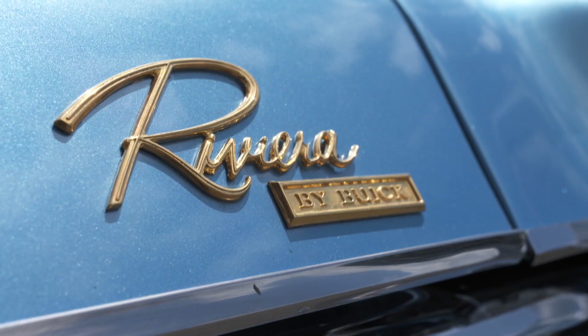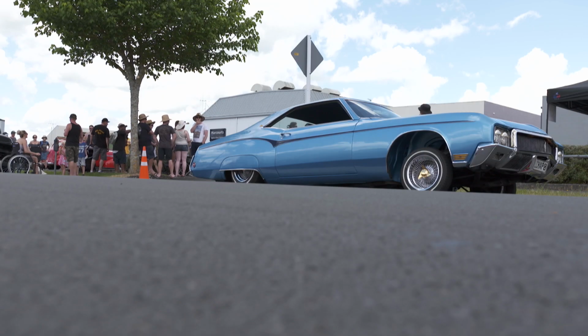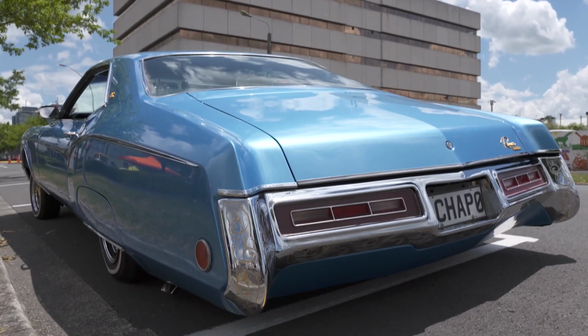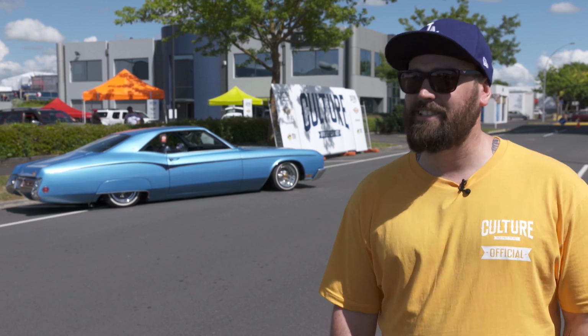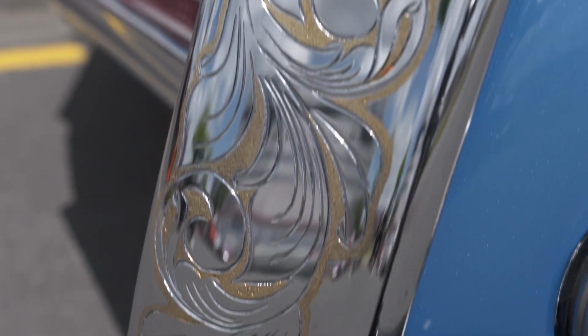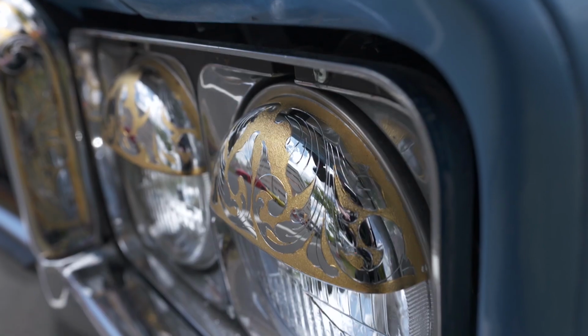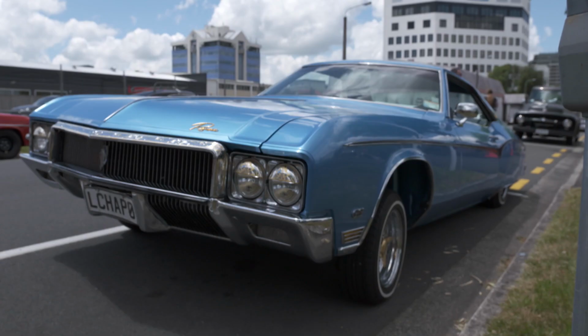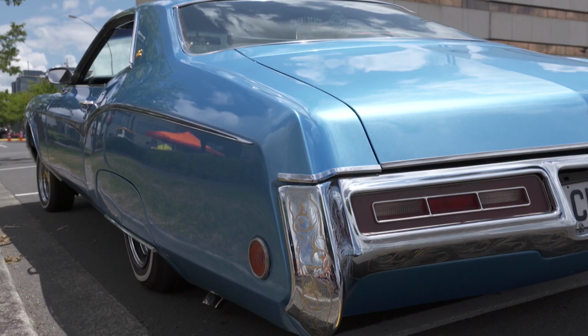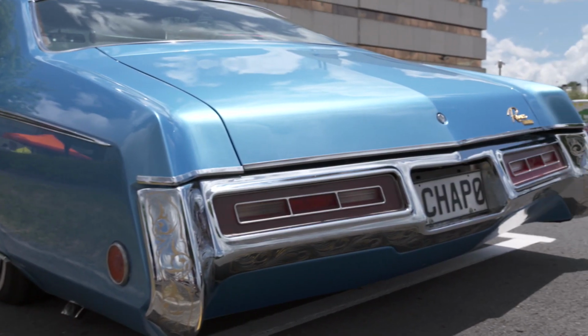Organiser Nick's Riviera was here last year, but there's not a whole lot of the car that's escaped his attention since. Yeah, slightly different. It's been a busy winter, to say the least. Full repaint, bumpers have been fully engraved and gold plated over in the States. So it's been an absolute nightmare to get done, and a whole heap of other stuff, just little bits and pieces. So she's running real well now.